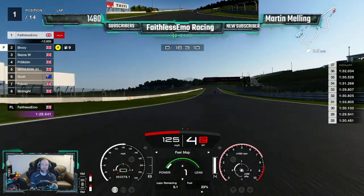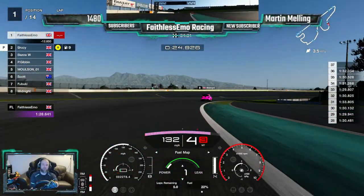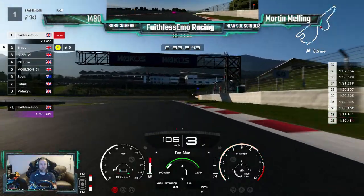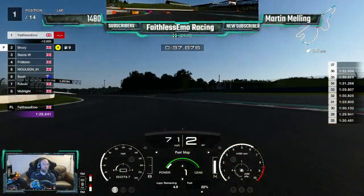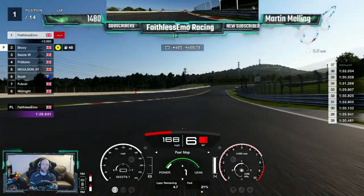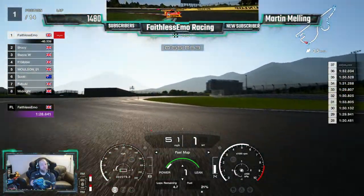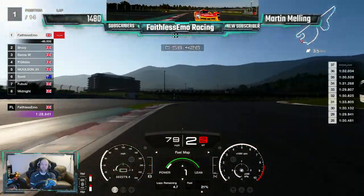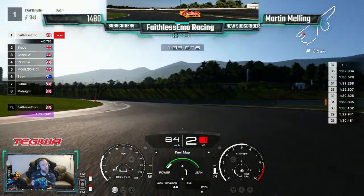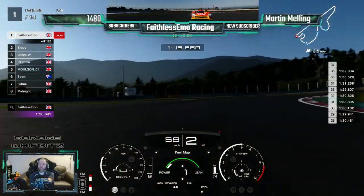Right, Brucey's pitting, great. Let's see what he does. We needed that. See if he goes hard, how much fuel he's put in. Right, he's filling the tank. He went hard, but didn't fill the tank. Didn't know I had Bazza right up my truff.